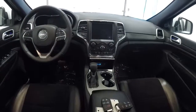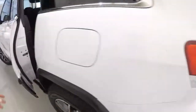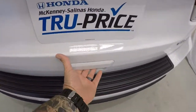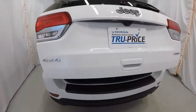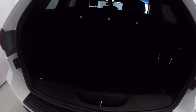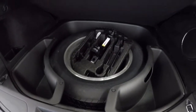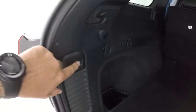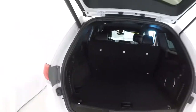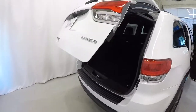I'm going to give you a driver's eye view of the dash and the layout. Let's take a look in the back. Got the power lift gate. Simply press the button up under the handle there. Nice and smooth coming up. Carpet back here is in good shape. Got your spare tire and jack under there. Power outlet here. And you simply just press that button there. Nice and smooth coming back down.